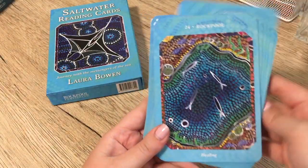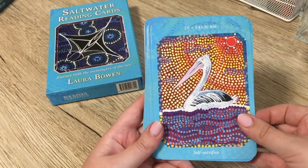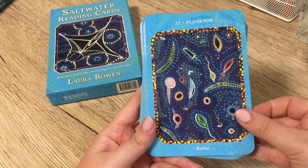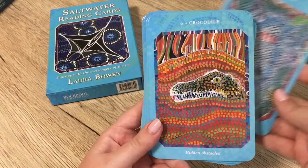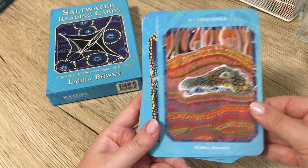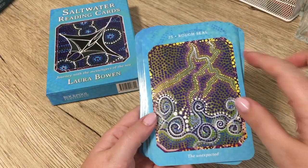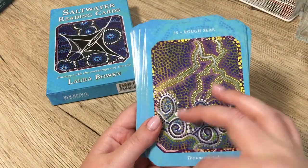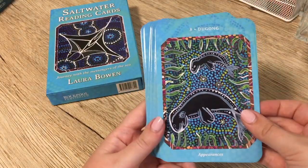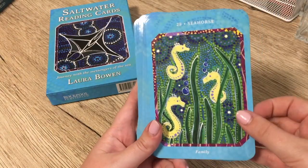The colors are incredible. I love how personal Laura Bowen's messages are in the guidebook. It's just such a wonderful deck. I love using this as a daily draw. It's just perfect for that sort of thing. And the colors are just incredible. And I do love how she includes elemental and natural phenomena, not just animals. Although obviously that does take up the bulk of the deck. Such a wonderful, wonderful deck.